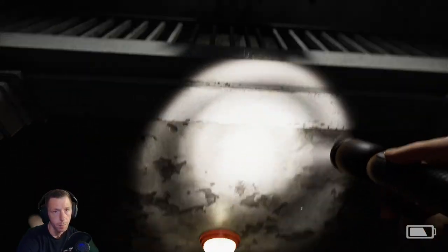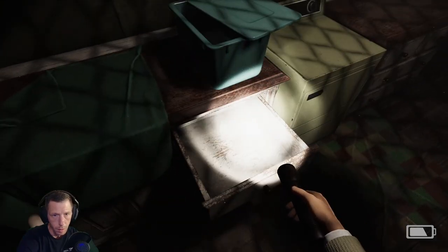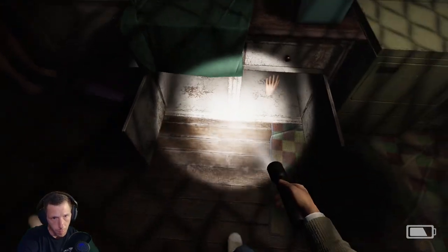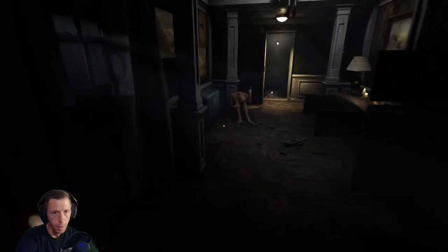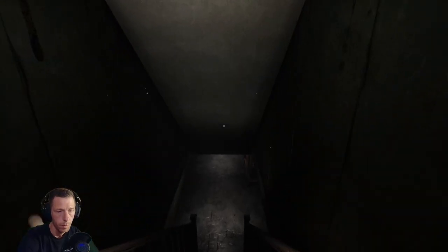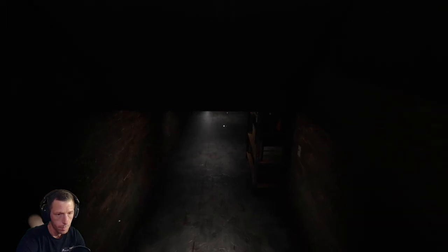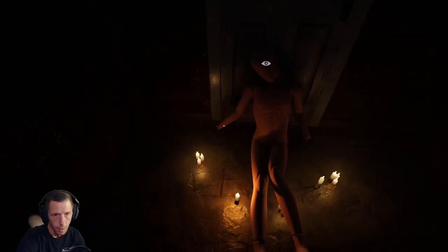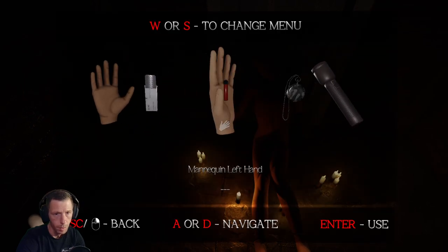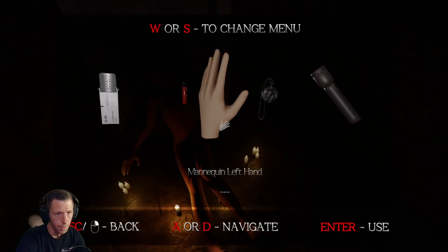Need one more hand. Look at all those flies around her. Oh, there's a hand. Yeah, man. Let's complete the mannequin. Right hand here. Here you go. I have your left hand as well.